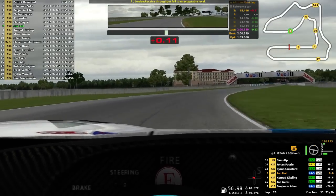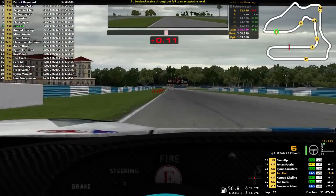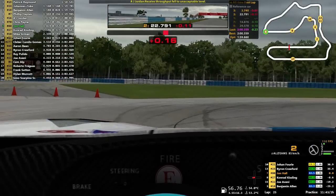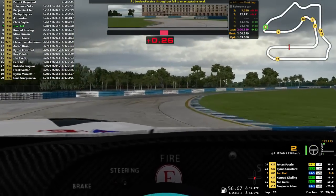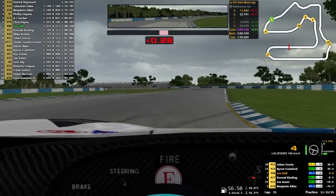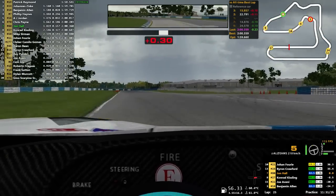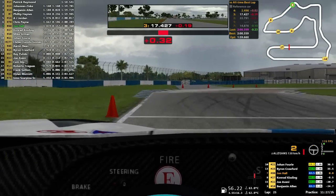It does amaze me though when somebody just puts a setup out there that's just perfect. I mean, it's a perfect setup. You just don't feel any of the bumps. You can put the car wherever you want on the track. It'll change directions mid-corner, not get loose or tight. But those kinds of setups are hard to come by.